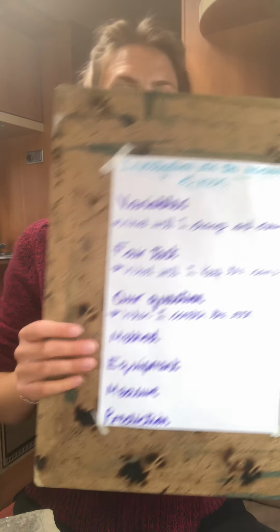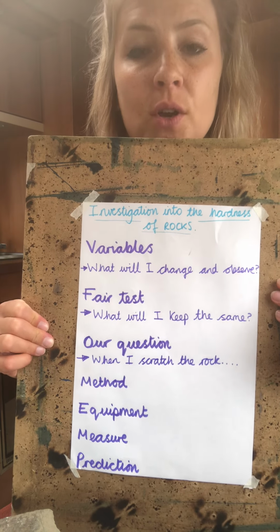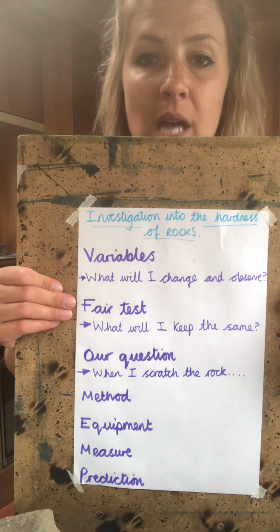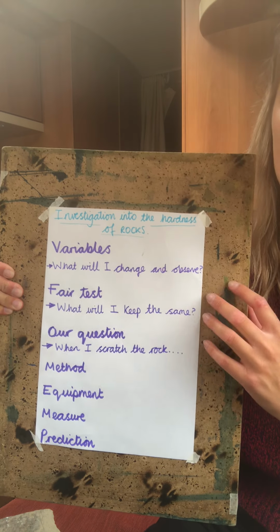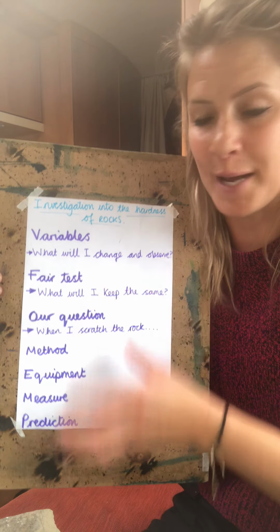Okay, so these are going to be our subheadings for our plan. So have a look. These are just the ones that we'd normally use when we draw up our plan. So I'm going to ask you what you think for each one. Once I've done that, you can pause the video, give your answer, press play again, and I'll explain.